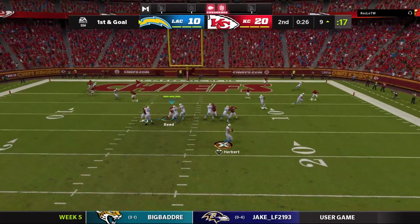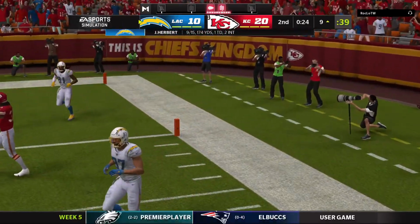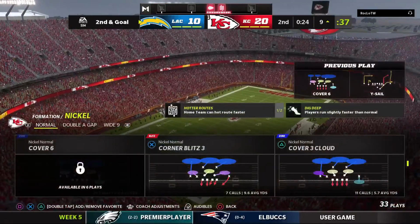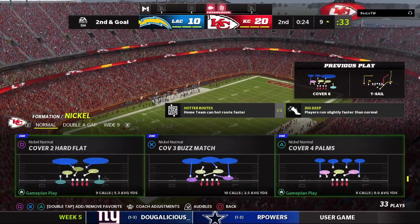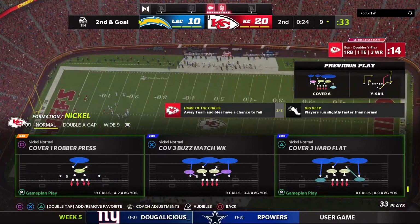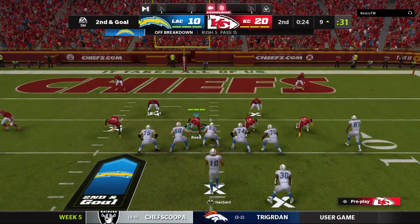Justin Herbert looking to pass. Flushed out right to the goal line, but it's incomplete. To this point, I've been impressed with the work defensively. They have not allowed a lot of receivers to run free. And there's another example, another incompletion. Another shot from the 9 on 2nd and goal.